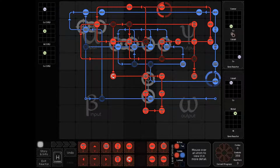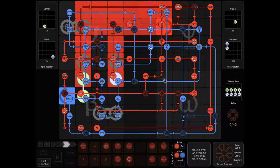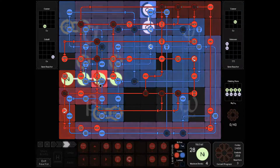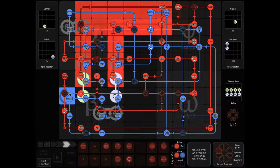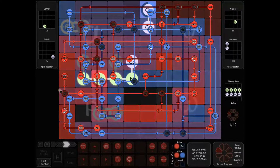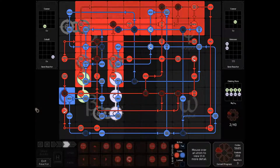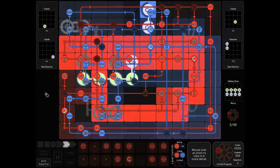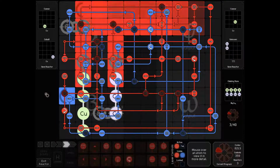This top output goes to reactor 2. Reactor 2 makes sticks of 4 coppers and 4 cobalts. The first time, it fuses 2 coppers and 2 cobalts to make element 56, barium, and then splits it to obtain 4 nickels. This nickel is used to make the climbing rope. It outputs the leftover cobalt and copper to the Psi output.